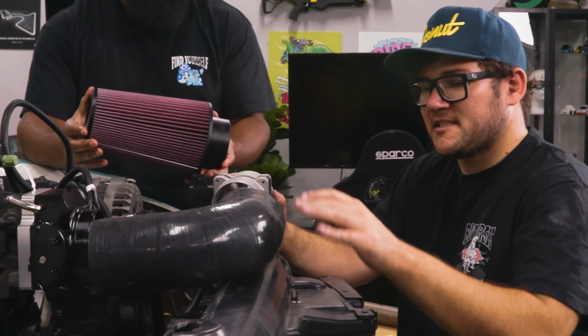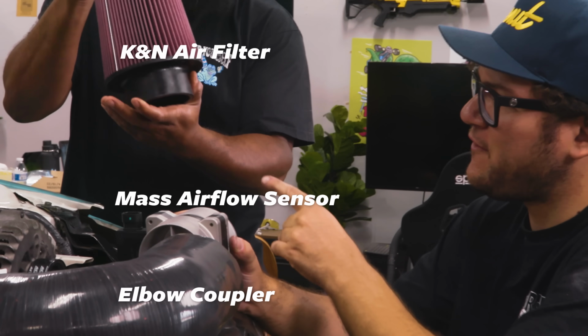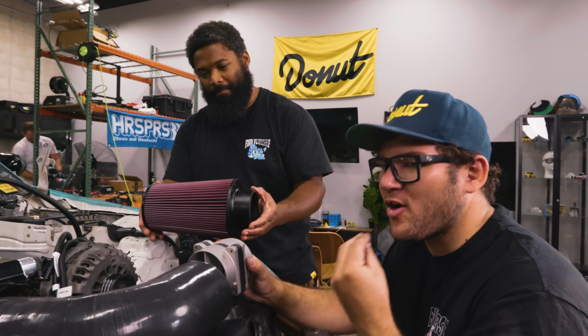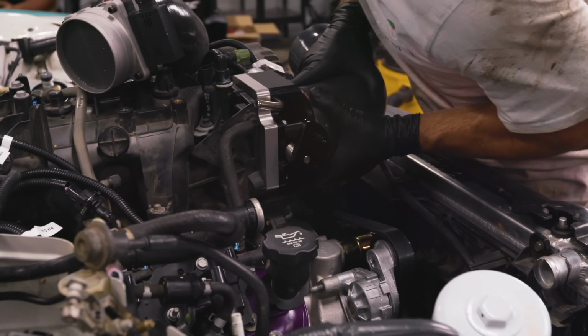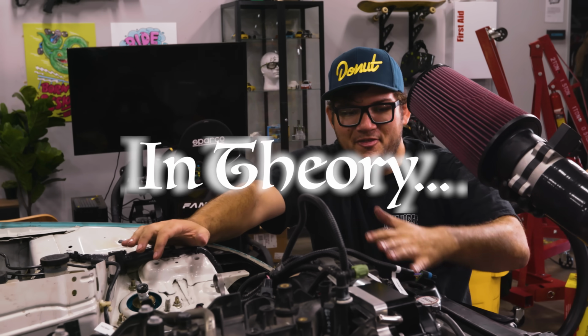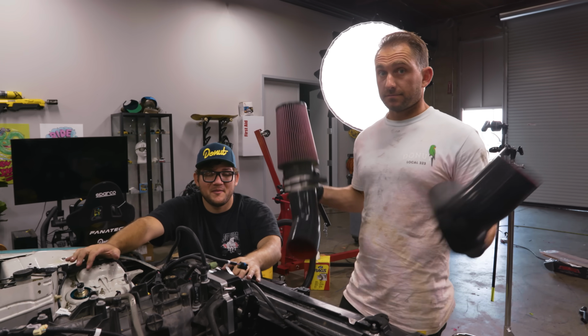Our intake system consists of this elbow coupler, this mass airflow sensor, and this K&N air filter right here. And it's gotta all go together in a cohesive way that lets this car breathe. Adam's gotta do some chopping on the couplers to shrink everything down and make sure it fits in the compact space that we have in our engine bay. But in theory, once Adam gets this intake together, our car should be able to run.